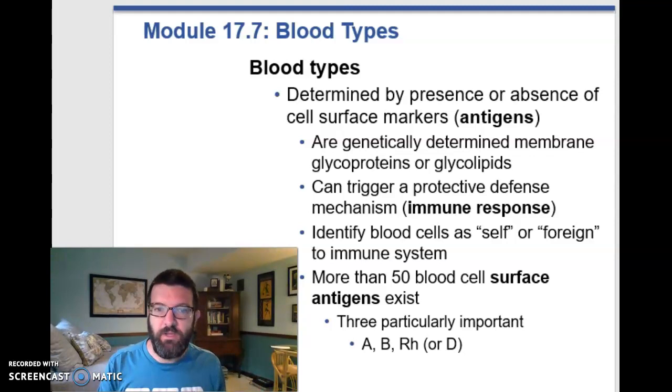Please don't bother me. If something with an antigen that your body is not familiar with enters your body, your immune system will often recognize that, and it will cause a big immune response that will fight it off. And we'll talk about that more when we get to the immune system. This stuff that we're talking about now will be relevant at that point. But this is a little bit different than your typical antigen-antibody complex. And while there are lots and lots of blood antigens, there are three that we talk most about: A, B, and something called the Rh factor, or sometimes it's called D.